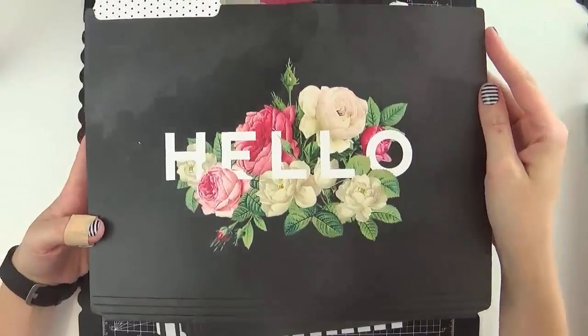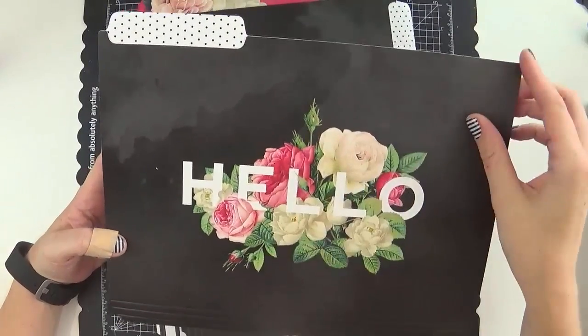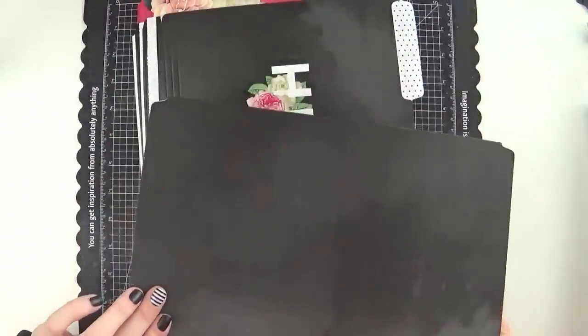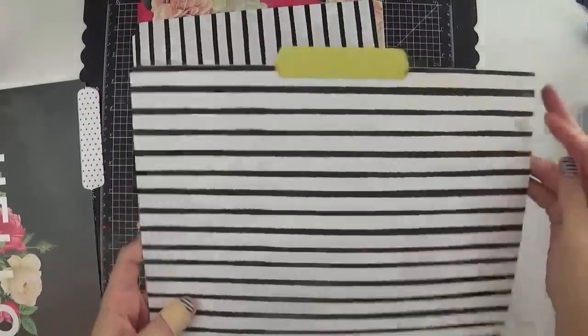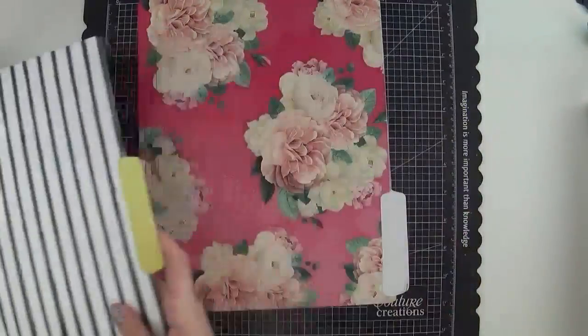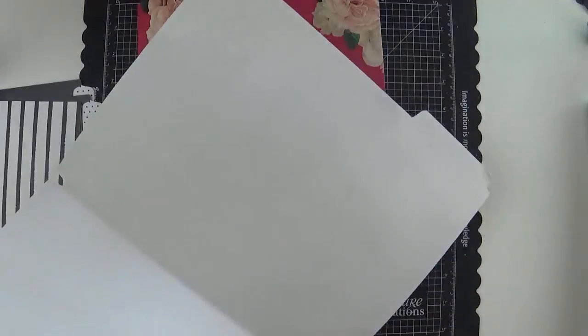So this one has that beautiful floral. It's just like there was a 4x6 acetate card in one of the acetate sheets. It's got a polka dot in the middle, and then just the plain back watercolor look background. So there's 2 of that design. There's 2 of this design, the yellow in the middle, and then the stripe on the outside, and then 2 of the floral in this pack of folders.